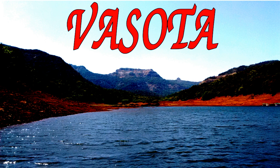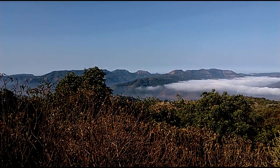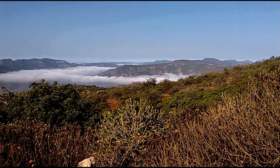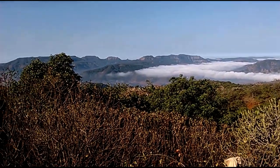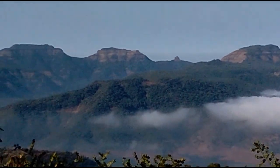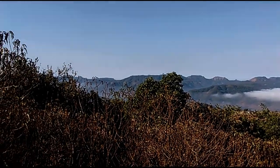A fort which is situated on the top of a hill is a hill fort, then a fort in deep forest, a fort which is situated in water. So here, when we are talking about Vasota, you will find that Vasota belongs to all these categories. It is on top of a hill, yes. It is in the dense forest, answer is yes.